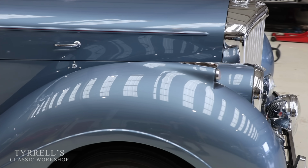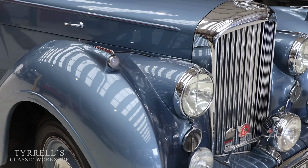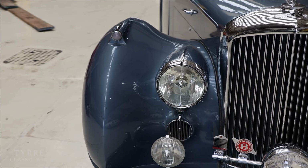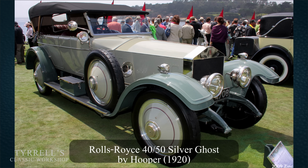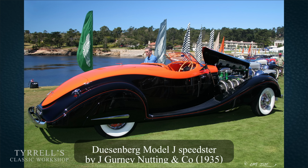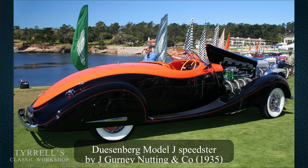And the coach builders around even then were, before I tie myself up in knots with coach building history, some of the coach builders on the more traditional formal end of the proceedings were Barker, Hooper, and H.J. Mulliner produced some more elegant designs. Gurney Nutting had a very famous sort of swoop, which was their signature style. Beautiful. These were towards the more elegant end of the spectrum.